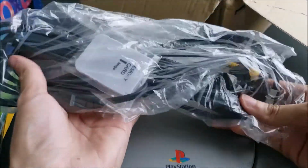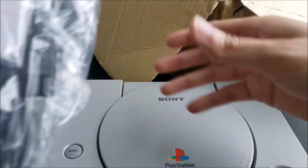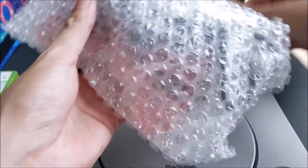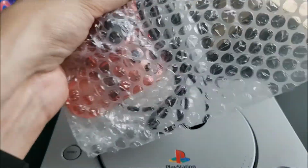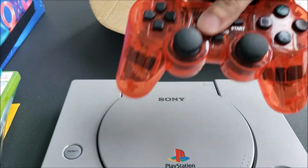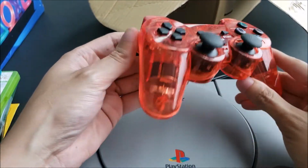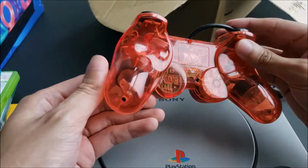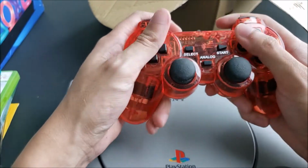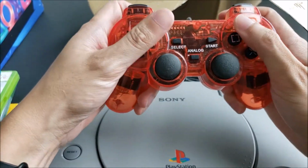And it comes with all the cords, all the wires, and a memory card, as well as a third-party controller, from what I could tell in the picture. Here we go. Here's a third-party controller, technically for the PS2, but according to the description, it's also compatible with the PS1. Cool see-through red color. It looked more orange in the picture, but this looks really cool too. Like I said, it's third-party. But it doesn't feel too bad. Not too shabby, not too shabby.